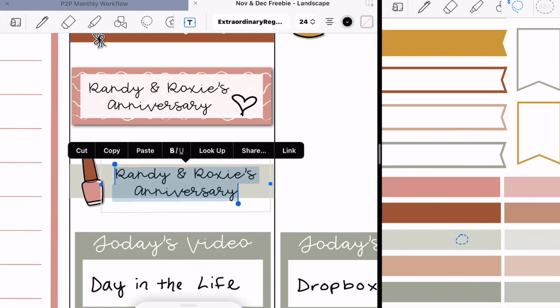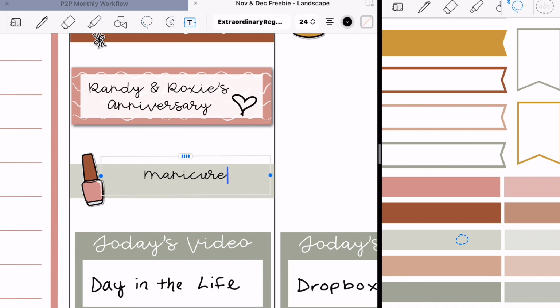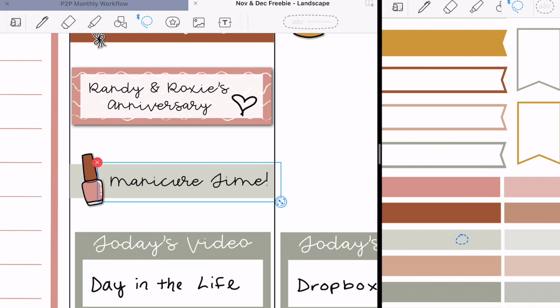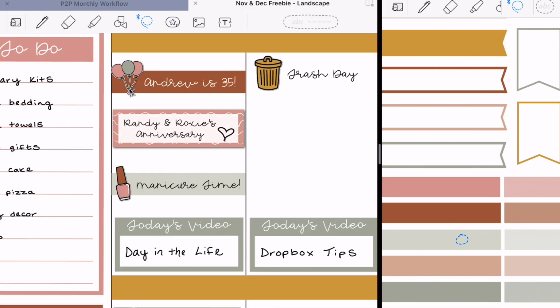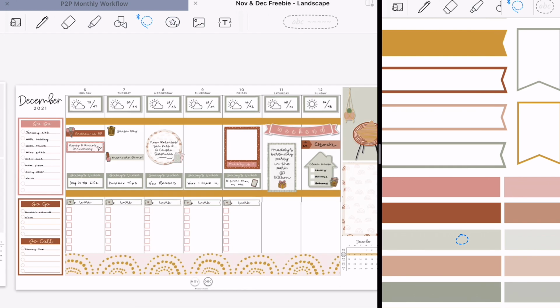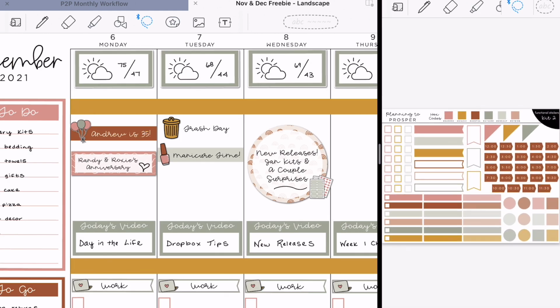I would also like to release some matching sticker kits, just a couple of decorative stickers or stickers that are quotes or something to use with the add-ons. So we'll see if I get around to that, but I at least want to have the add-ons themselves done.